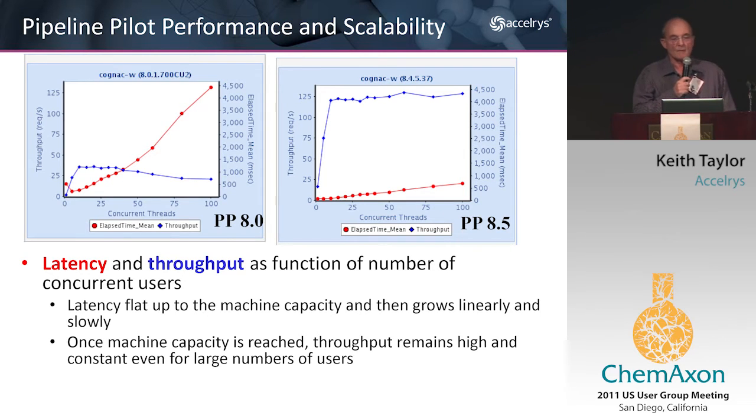As I said, we focused just recently on improving the latency and throughput of an installation. Without going into details here, in the latest releases, the latency is greatly reduced across the range of user numbers, and the throughput remains high even when the CPU becomes fully utilized.